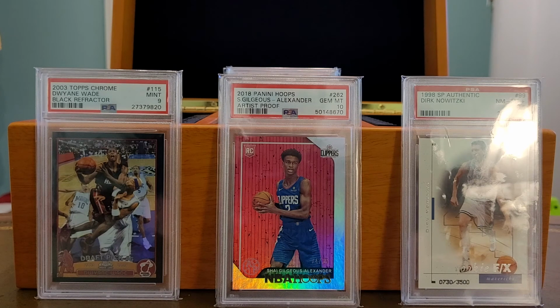Basically, take over eBay, take over PSA if they can. They're going to try and take over pretty much everything when it comes to cards and memorabilia. So it's going to be interesting to see how that looks and what their products actually look like, and will certain products like Topps Chrome and Panini Prism go away forever? And if they do, what's that going to mean for some of these older Topps Chrome and Panini Prisms?